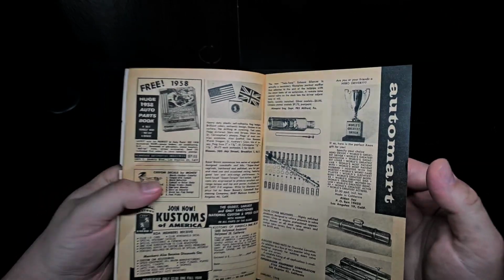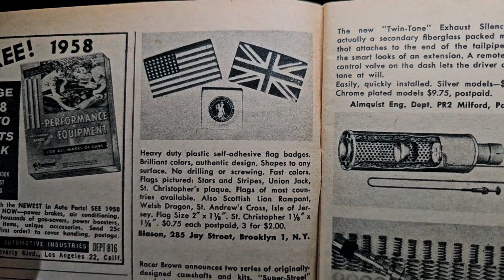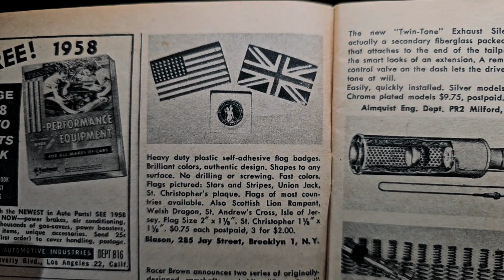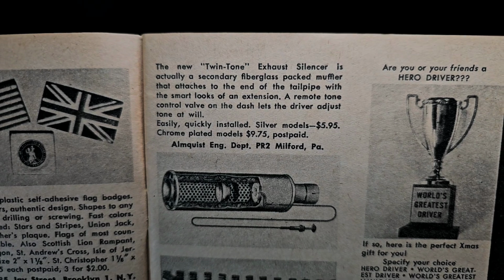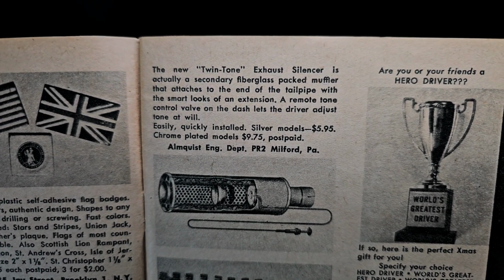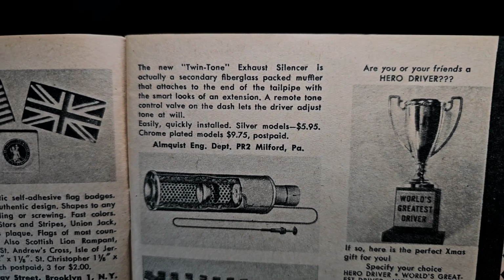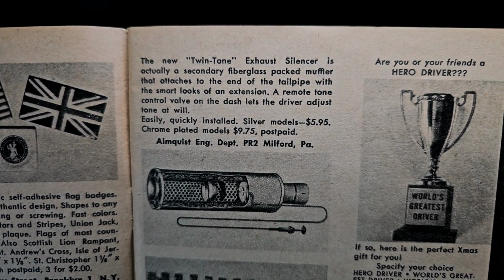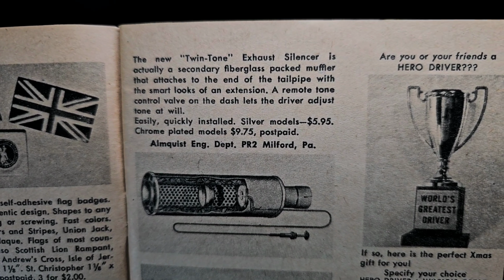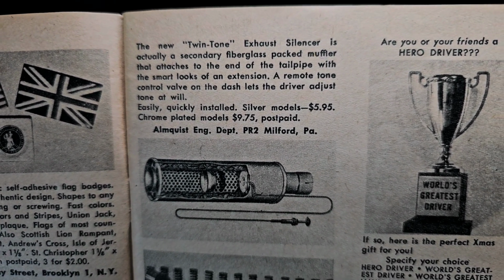We got the Auto Mart. What's new in auto parts? I guess we got self-adhesive flag badges. Over here we got the new twin-tone exhaust silencer. It's actually a secondary fiberglass packed muffler that attaches to the end of the tailpipe with the smart looks of an extension. A remote tone control valve on the dash lets the driver adjust tone at will. Easily, quickly installed. The silver models for $5.95. Chrome plated models for $9.75.